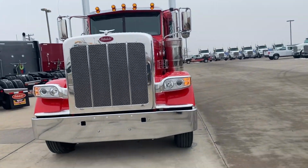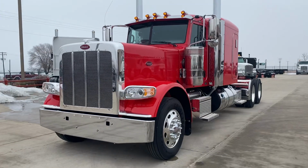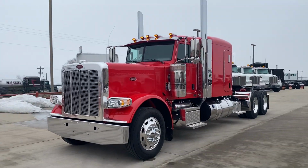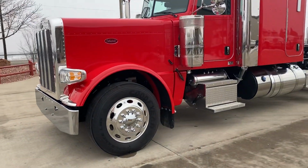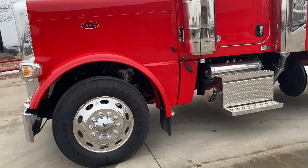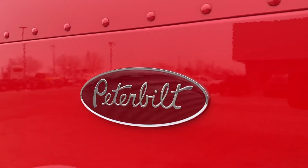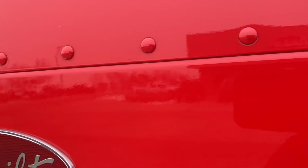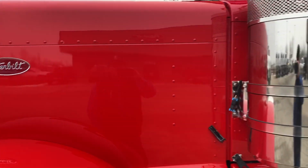Just kind of your standard light package. Nothing super special about it, but very well equipped. Just a real nice, good looking truck. 280 wheelbase with the polished wheels. This one's in Viper Red. See, the sun's not out today. It's trying to get this in before a snowstorm comes through.